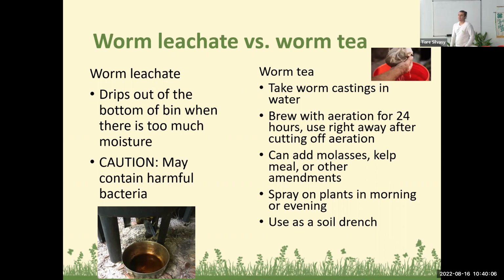Aeration, what kind of area do you have? An air stone, if you're familiar, have you ever seen an air stone before, where it's just hooked up like in a fish tank? Like a fish tank, yeah. And then we just bubble that up overnight and use it in the morning.